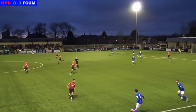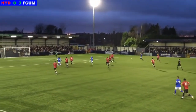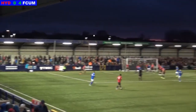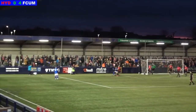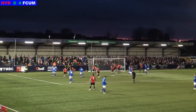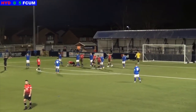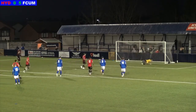A fine cross here from FC United's number 4 to start this break. And Linney scored his second to join Awalabi on the braces. Cleared off the line there, but at the second go, FC United extended their lead to 5. Curtis Jones adding the 5th. Before Tom Dean was tackled inside the box in the 90th minute, and Daniel Turner converted from the penalty spot, but it wouldn't have mattered too much to FC United.